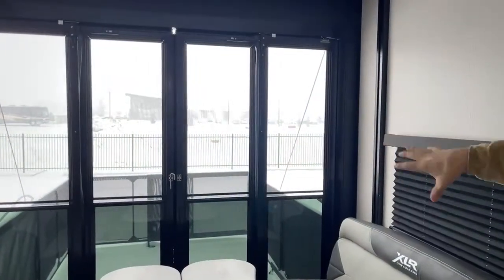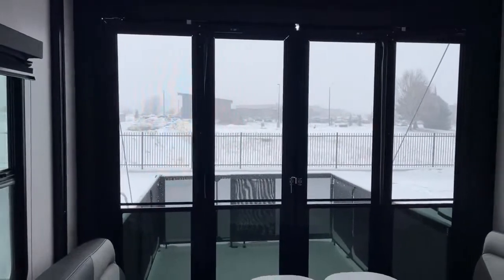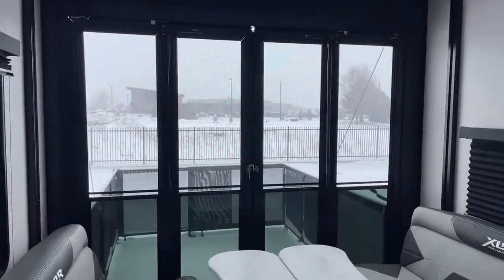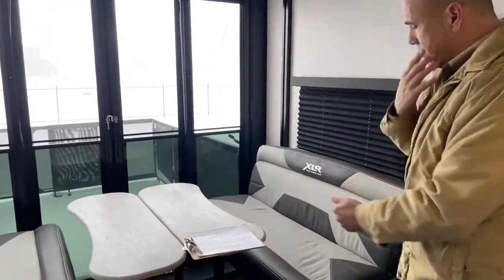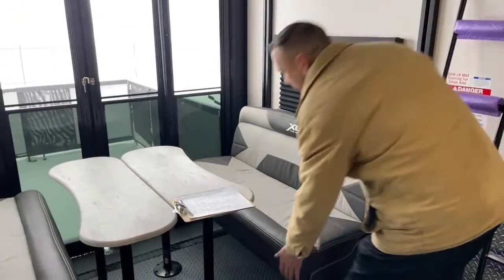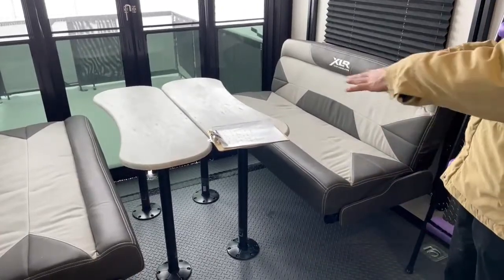But as you see, we have it set up for the party deck, and it's just the screen, so you can get air coming through here. Or now these guys, they just pop up. These aren't the kind that fold over like I've shown you before. These actually just jackknife up, just like a futon. They pop out, and then this makes a bed.